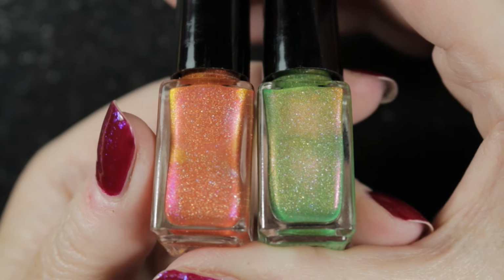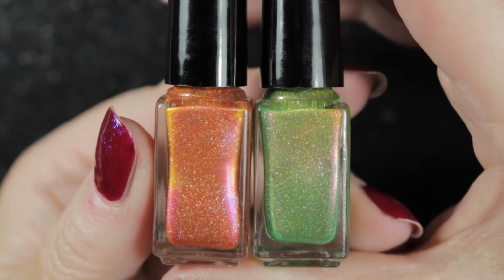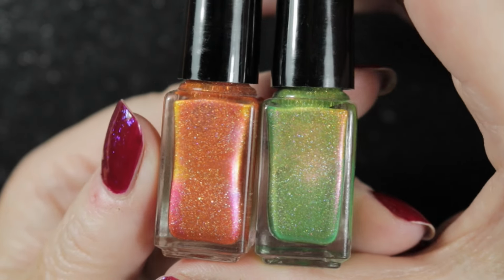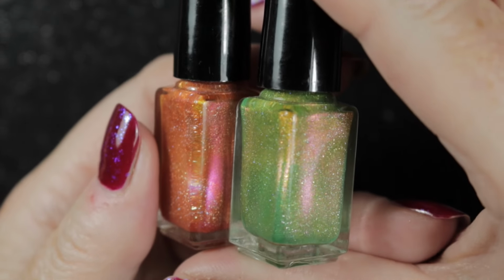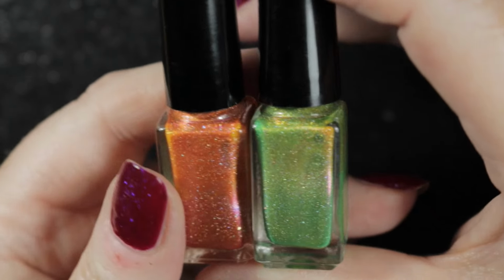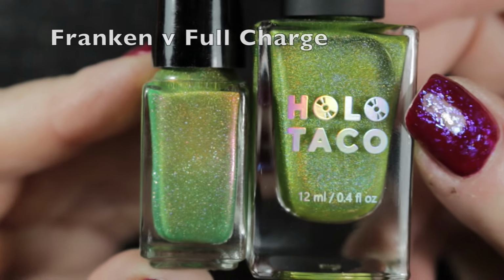So these are the two polishes that I mixed. I really, really like them. And I am planning on buying some extra bottles of the originals so that I can mix full-sized versions of these. And when I looked at the green Franken polish, it reminded me a lot of Full Charge.